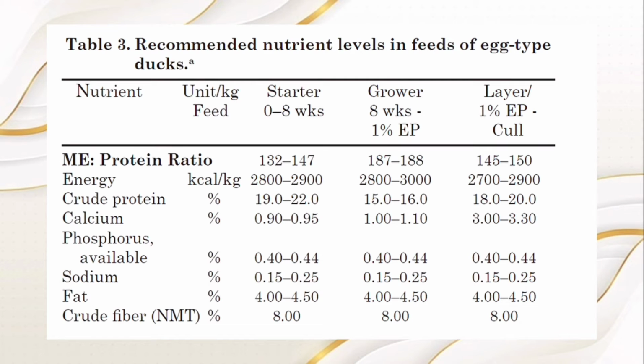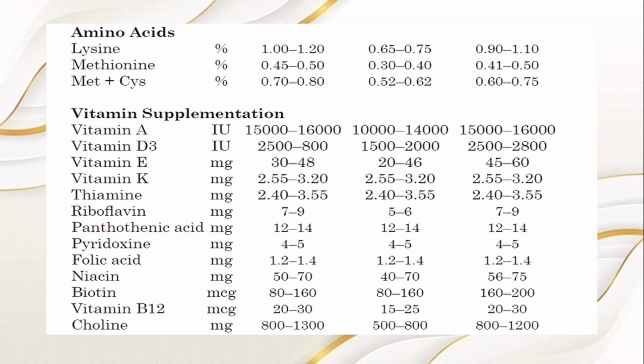So we have here a table which is the recommended nutrient levels in feeds of egg type ducks. So these are actually done by confinement system. They really consider the contents of the feeds that are being eaten by the ducks. So we have here energy, crude protein, calcium, phosphorus, sodium, fat, and crude fiber. Next here, amino acids, of course, vitamin supplementation.